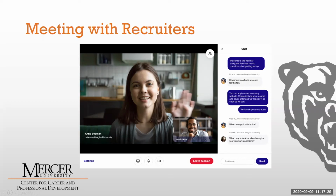When you join a group session, it will look very similar, except for the fact that the employer will have control of the screen, and they will likely do some screen sharing to be able to show information about their company with an active chat window for all participants.